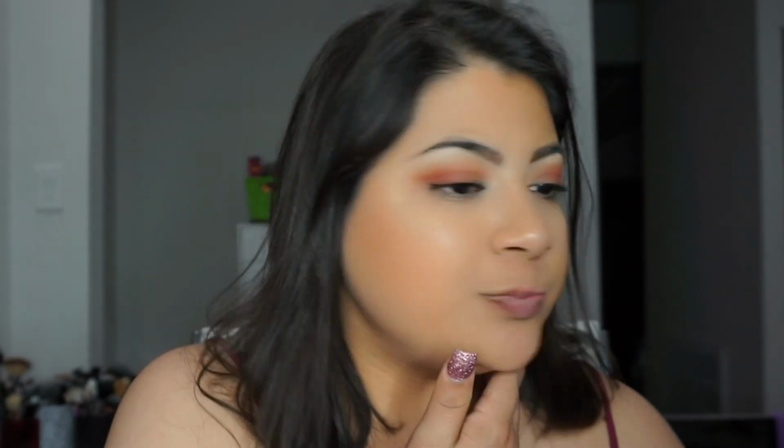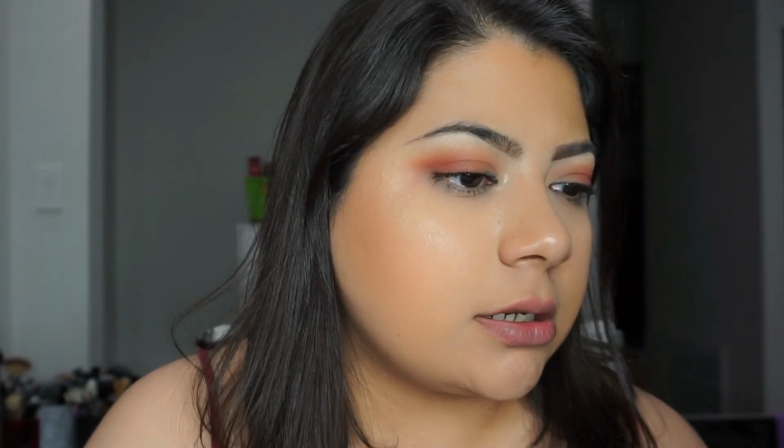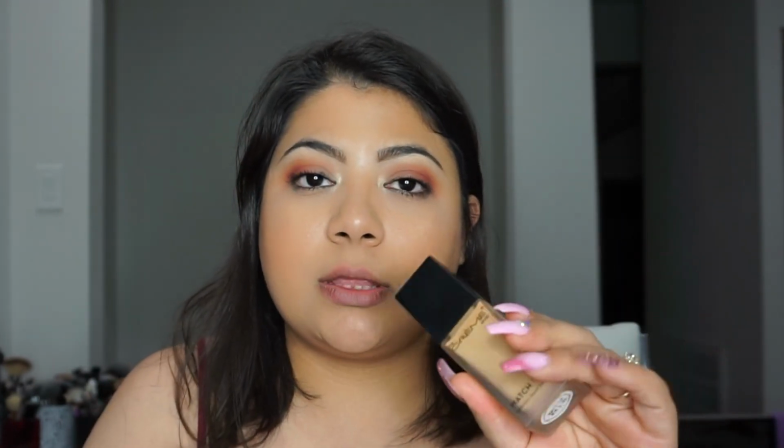I feel like they held up pretty well throughout the day. The Nars one isn't coming off at all. It did settle into my fine lines. On both sides it settled into my fine lines, but it doesn't look cakey or anything, so that's a good thing. I feel like they're really good foundations. If you're trying to save some money, I definitely would just go with the Creme Shop foundation. It's a perfect dupe for the Nars Luminous All Day Weightless foundation.